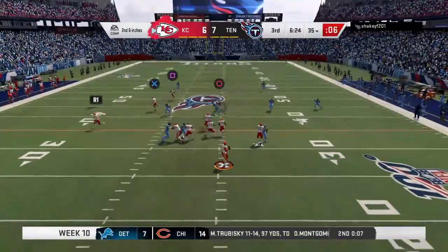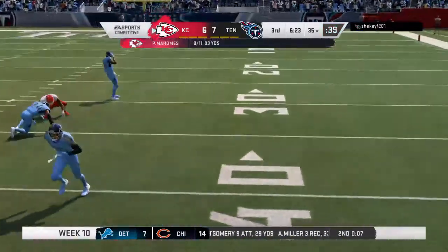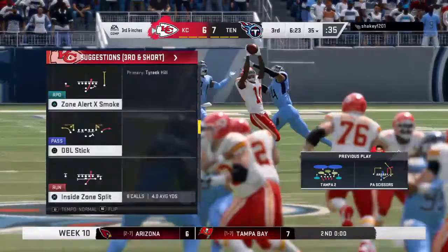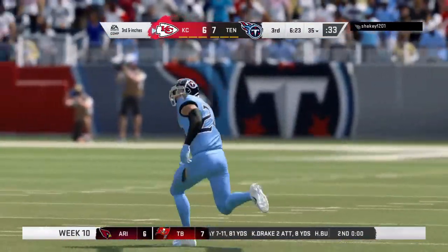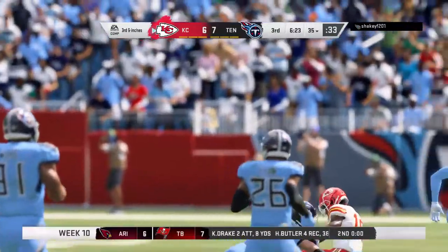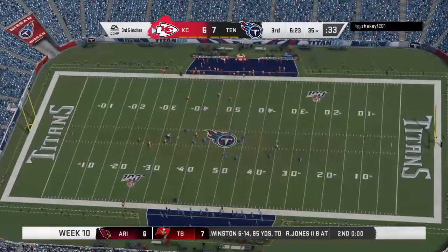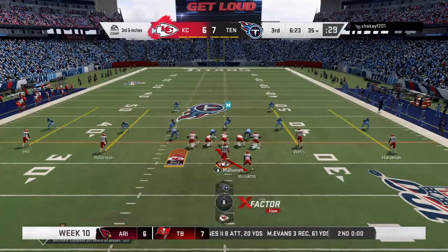To throw again on second down. Mahomes. And going deep for Hill. And that'll be incomplete. Good protection that time, and they couldn't hook up on the long one. Now it's third down. An incomplete pass on second down leads us to third and inches.